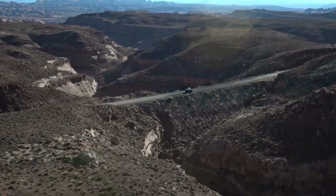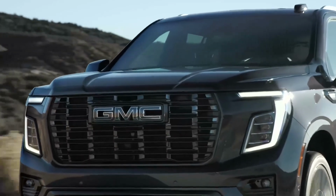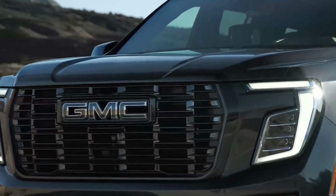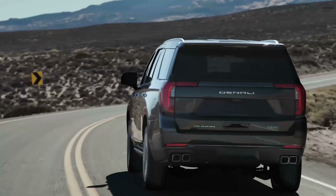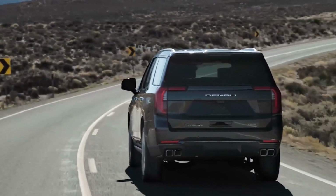2025 GMC Yukon gets a much-needed interior overhaul and beefier diesel. The mid-cycle refresh brings a redesigned interior centered around a massive 16.8-inch touchscreen, complemented by a new front end.